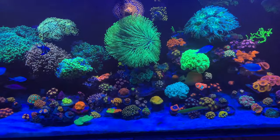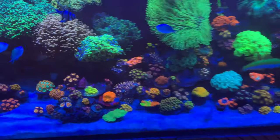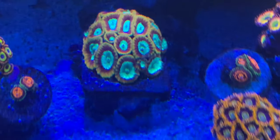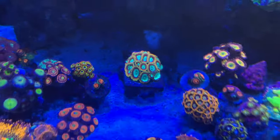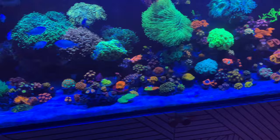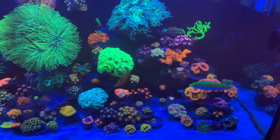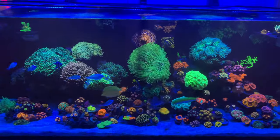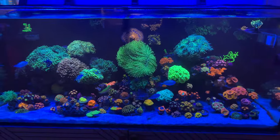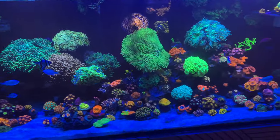So today I picked up a Favia and a Monty. As you guys can see back there, I have my Ultron Favia, which started out with one little polyp, and now it's a nice little colony. I'm gonna add that Favia, and it's a Wolverine Favia, which I've been looking for such a long time, so I'm happy I got that. And the Montipora, which I'm gonna possibly put in the back of a wall. So let's get to work on that.